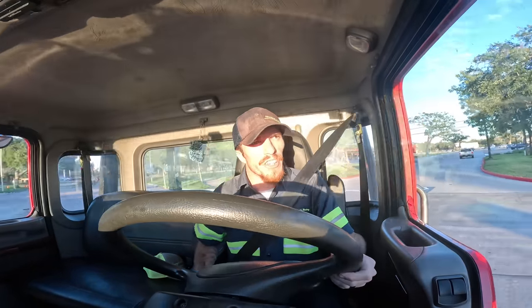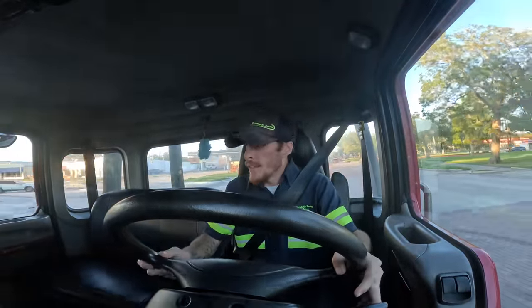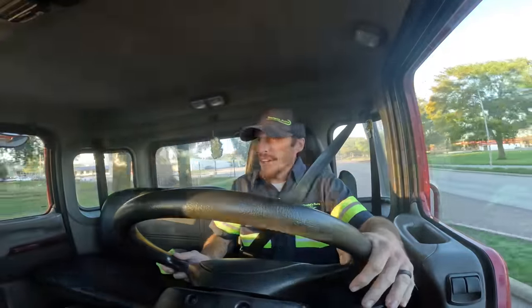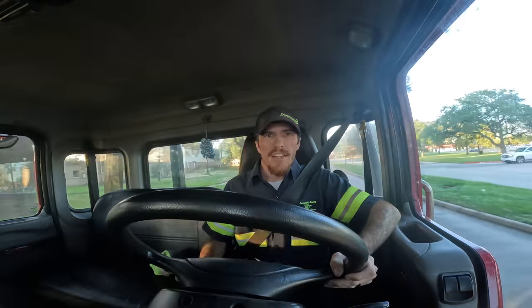Supposed to be on the main lanes of the highway. I think it was a two-vehicle accident. We're picking up a red Hyundai car, if I remember correctly. We are heading that way.